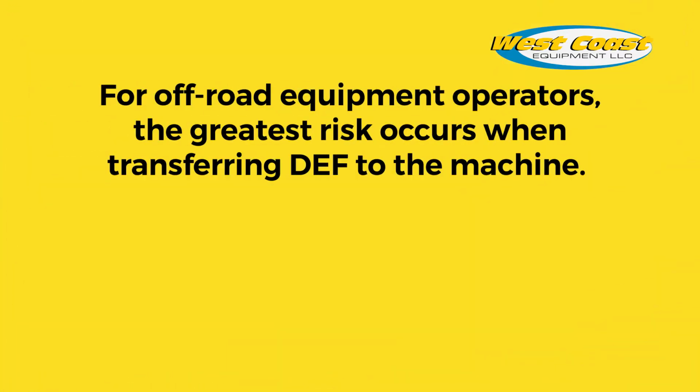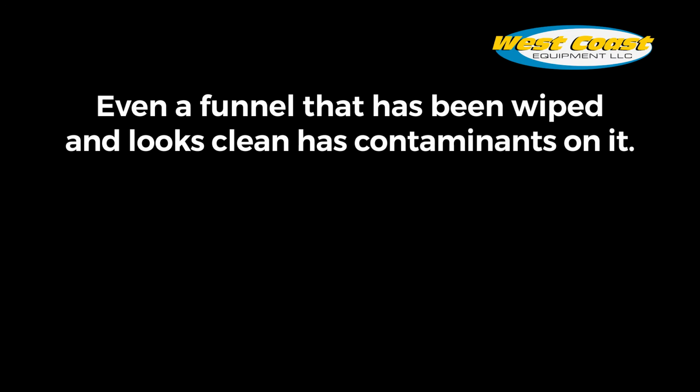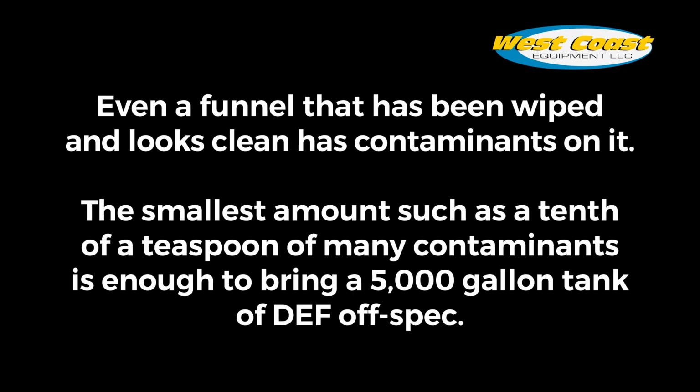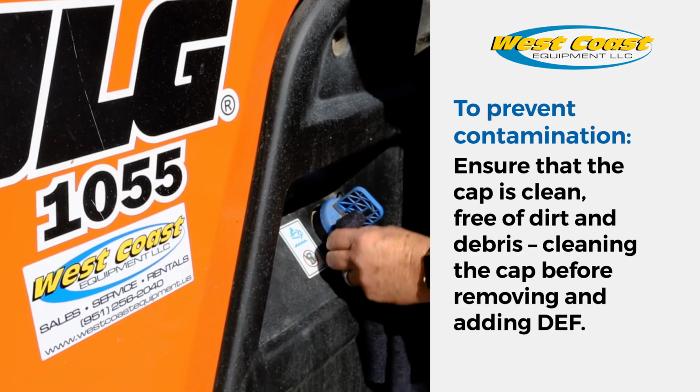For off-road equipment operators, the greatest risk occurs when transferring DEF to the machine. If you handle DEF like you handle fuel and other fluids, you are likely to introduce contamination. Even a funnel that has been wiped and looks clean has contaminants on it. The smallest amount, such as 1/10 of a teaspoon of contaminants, is enough to bring a 5,000-gallon tank of DEF off spec. To prevent contamination, follow these simple steps.